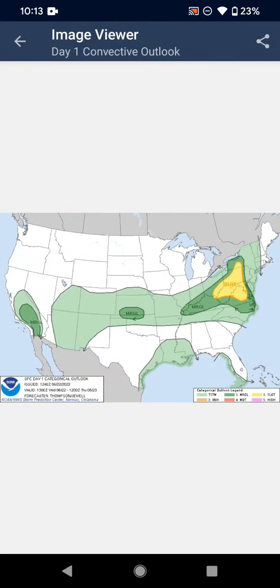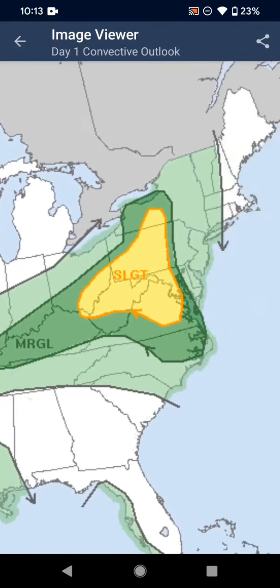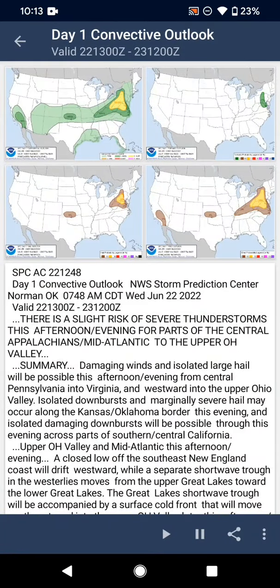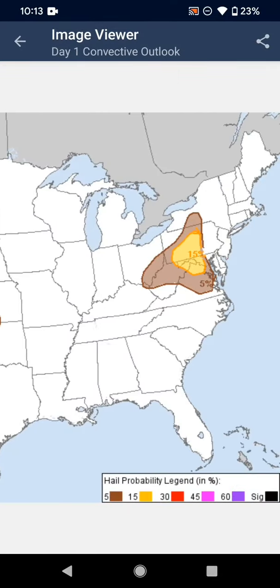Hello everybody and welcome back to another video, and today I'm going to be doing a breakdown of the severe weather risk for portions of Ohio, West Virginia, Maryland, Pennsylvania, and areas like that. So it looks most likely like a wind and hail risk.